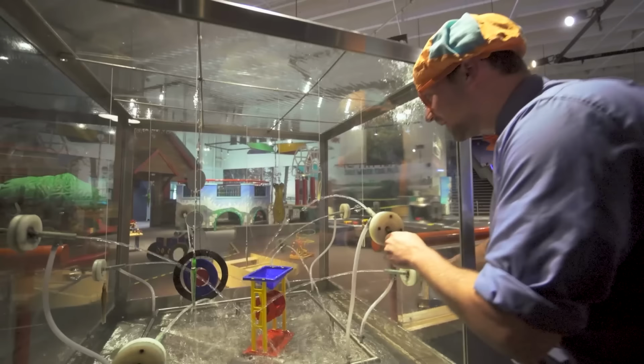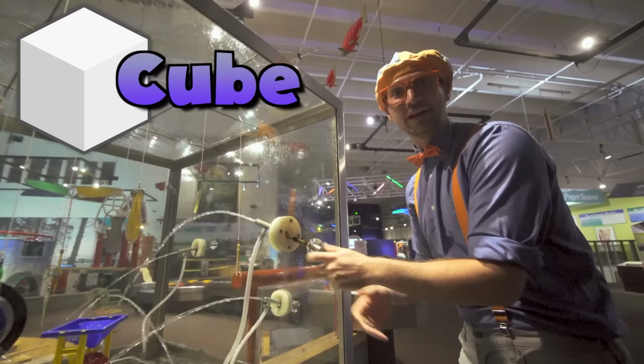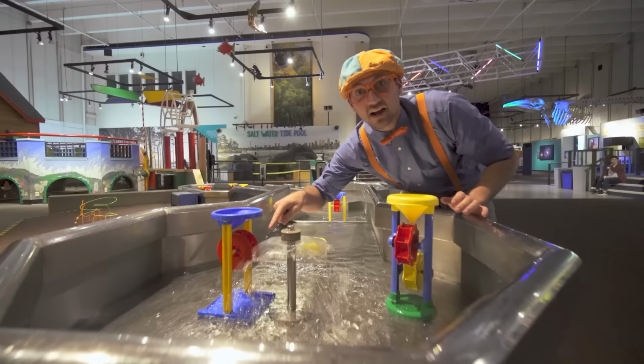Whoa! Look at this area. You can use these water squirters to squirt inside this clear cube. All right, let's see what else there is. Yes. All right. I wonder if I put this right here. Yeah. See? The water is pushing this gear around. Okay, let's try this one.